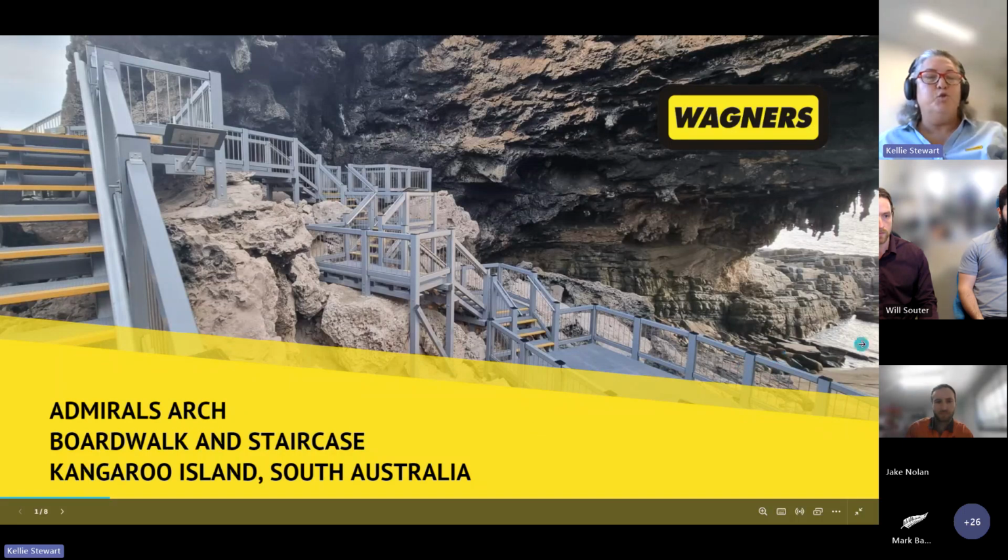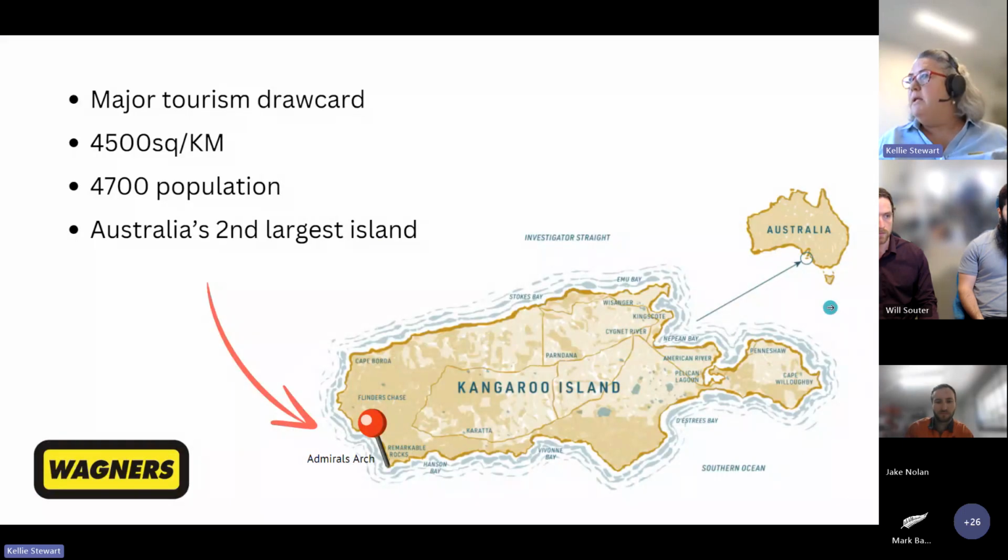Kangaroo Island is the jewel in South Australia's tourism crown. It's located off the southeastern tip of South Australia. Kangaroo Island is just under 4,500 square kilometres with a population of approximately 4,700 people. It is the second largest island in Australia.